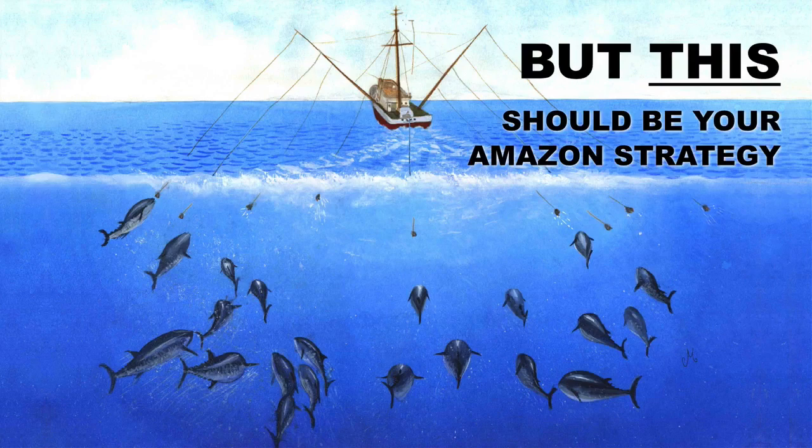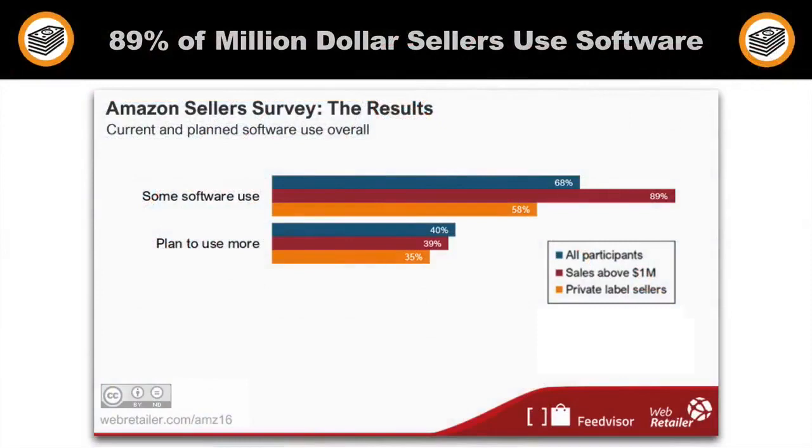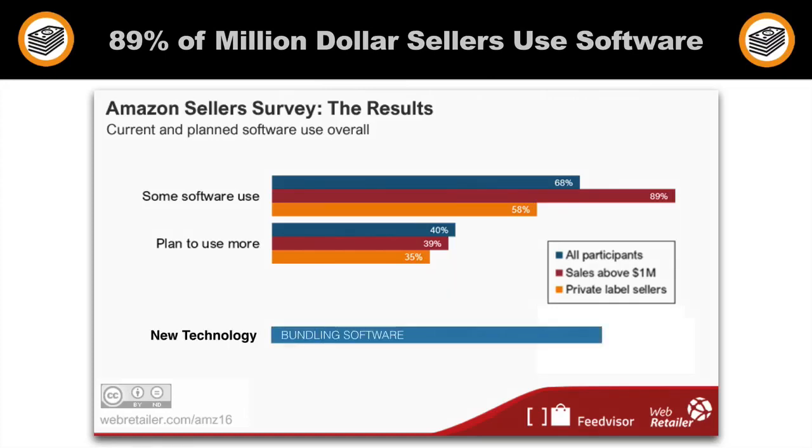If you look at top Amazon sellers, I'm talking about the ones doing over $1 million on Amazon, 89% of them use some type of software or multiple pieces of software. And a new type of software is just being introduced. That's what we're talking about. It's a bundling software. It's brand new technology.